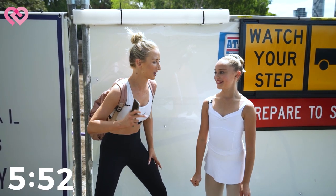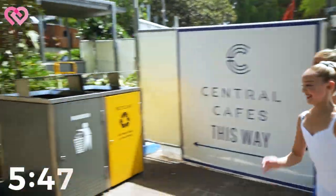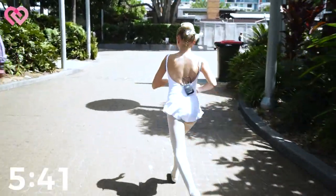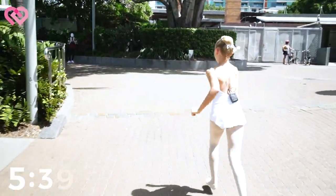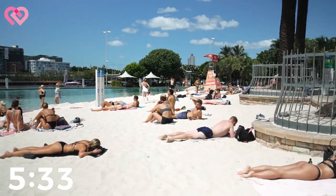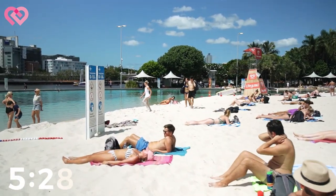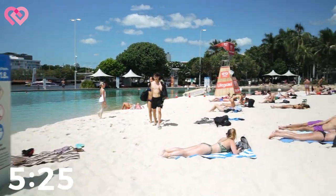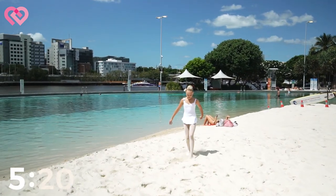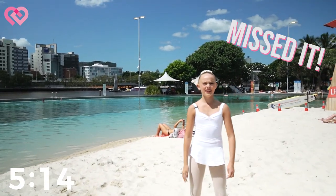Alright, next one, you gotta do a crazy trick in front of a beach. Okay. Go! Go! Which way is the beach? Oh, this way. Did you get the photo?